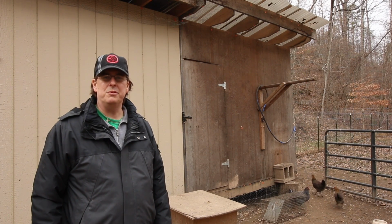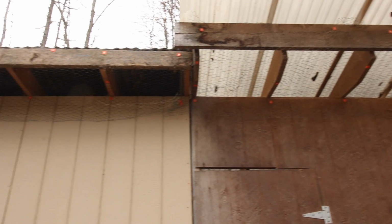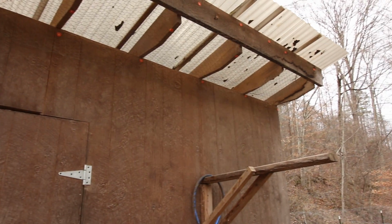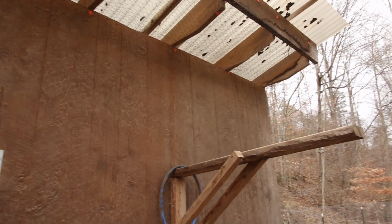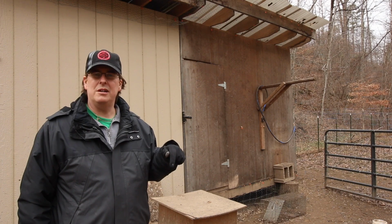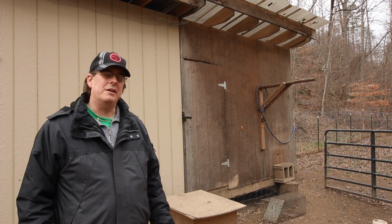So I had to come through and line every single one of those eaves with chicken wire and get it all secured. And there's even a spot on the top where we think maybe the raccoon was even lifting up the roofing material to slide through. And the little devil would get in there and he'd kill a chicken and eat most of it and then crawl back out.